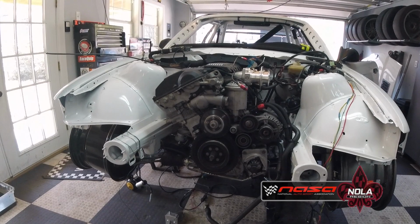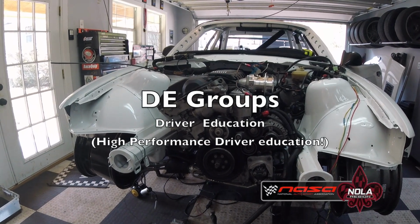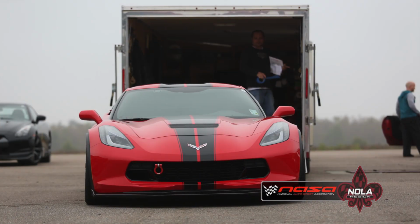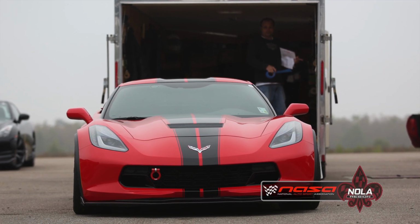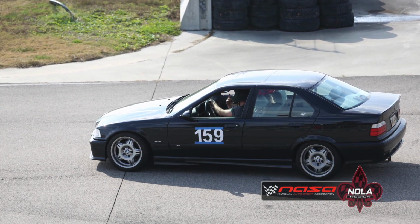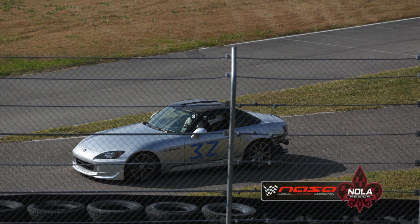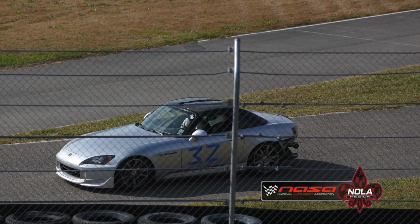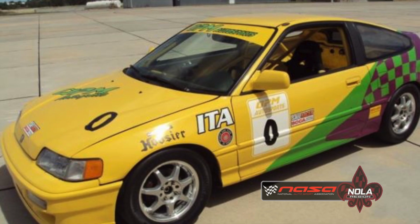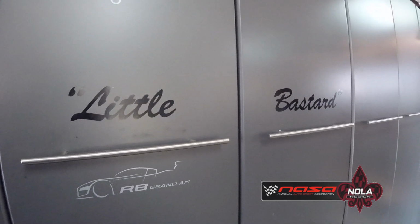Now, you mentioned competitive. What about the DE groups? If somebody said, hey, I'd like to get on track, what would they need just to have some fun? Any car that passes tech can go to DE. You don't need any special suspension, no special tires, no special harnesses. You just need to pass a general tech, which is tires have tread, brake pads have wear available, steering's tight, those kinds of things. So you could take your daily driver on track to do DE to find out whether you like it or not and whether you want to move on from there. That's how I started with DE, with just a daily driver, and then moved on from there. So it can be very inexpensive. Just show up, don't spend a lot of money on your car, and spend the money on the seat time.